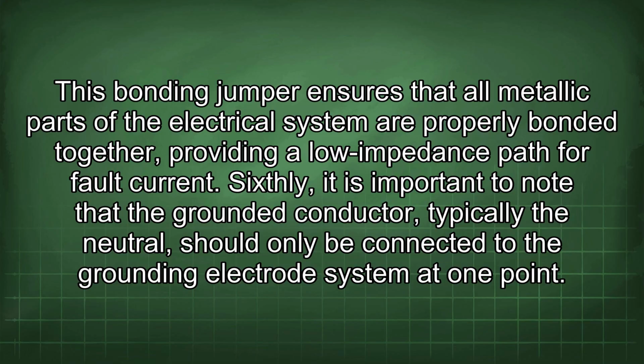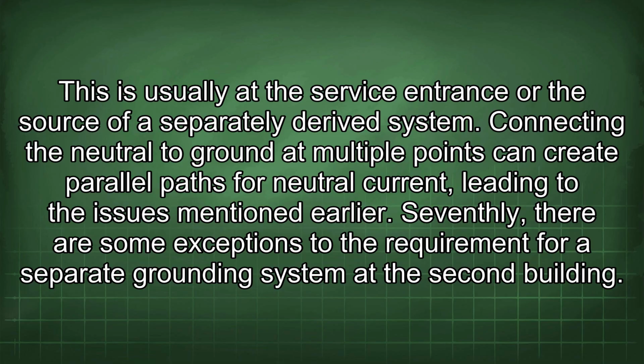Sixthly, it is important to note that the grounded conductor, typically the neutral, should only be connected to the grounding electrode system at one point. This is usually at the service entrance or the source of a separately derived system. Connecting the neutral to ground at multiple points can create parallel paths for neutral current, leading to the issues mentioned earlier.